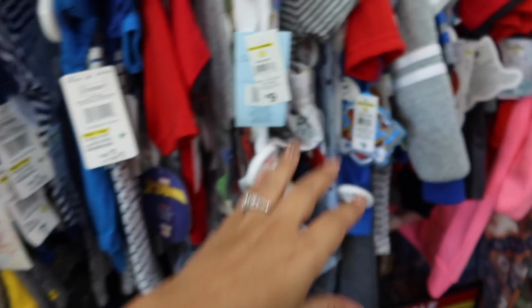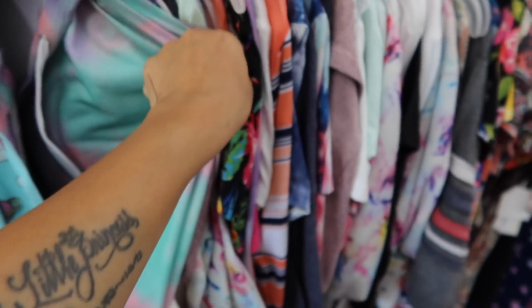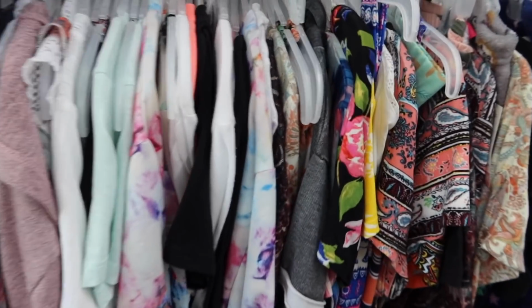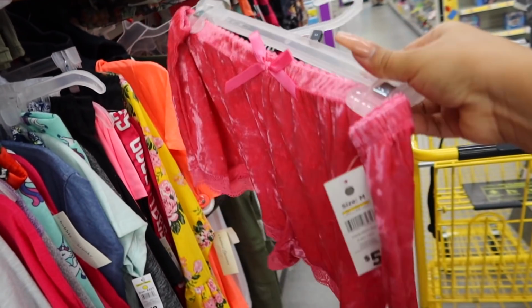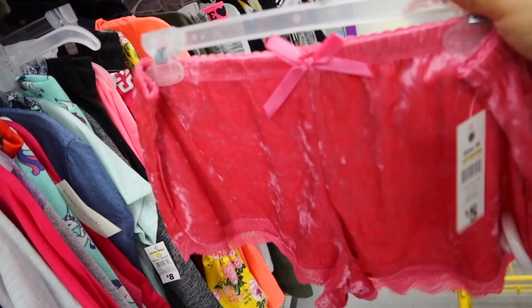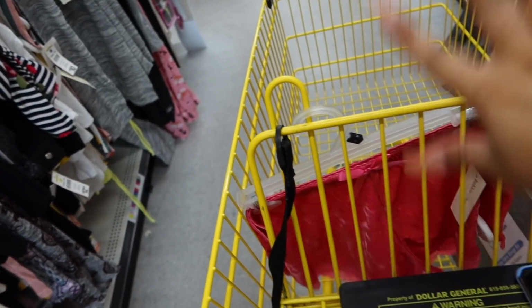These are $9. They have a few different things. These are women's clothing, I believe. So I'm gonna see if maybe I find some lounge wear. So I just spotted these cute shorts. How adorable are these? These are perfect for either lounging or for sleeping. I get super hot at night, and these are only $5. They're like suede and they're pink, so I'm definitely gonna take these shorts because they're cute and comfy.